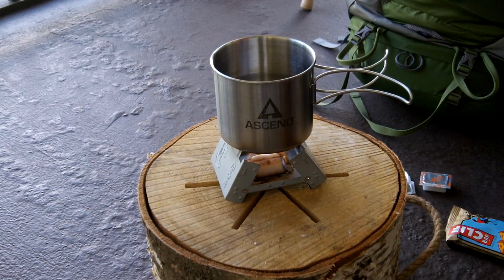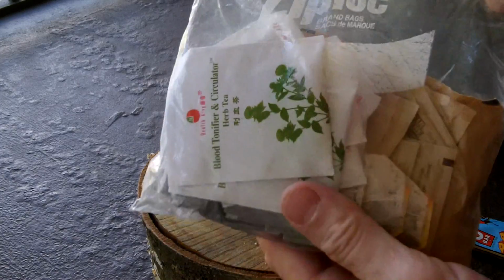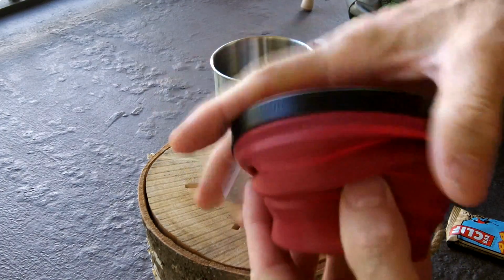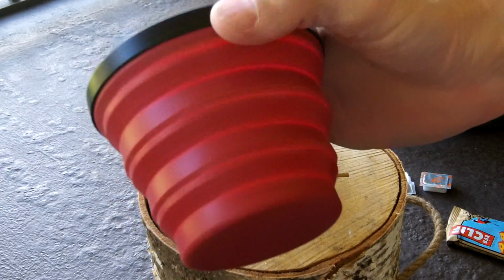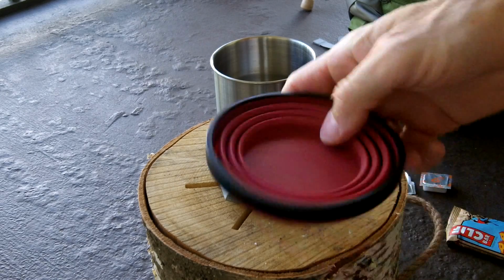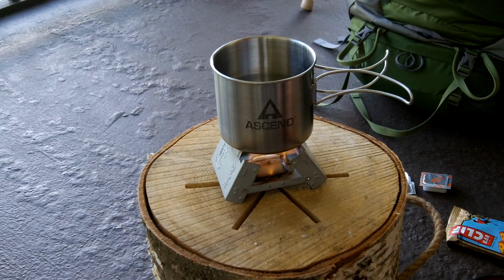Alright, so I reached into the top portion of my pack. I got my beverage kit out, which I have to update today. But I did put some fresh tea bags in here last time I did my pack. I also have this Sea to Summit cup that I can drink out of if I wanted to, just to show you. Or if I was having some oatmeal or something else, I could eat out of here. But I'm just going to eat the Cliff Bar today, and I'm going to drink right out of the Ascend cup there. But I just wanted to show you some quick access gear.